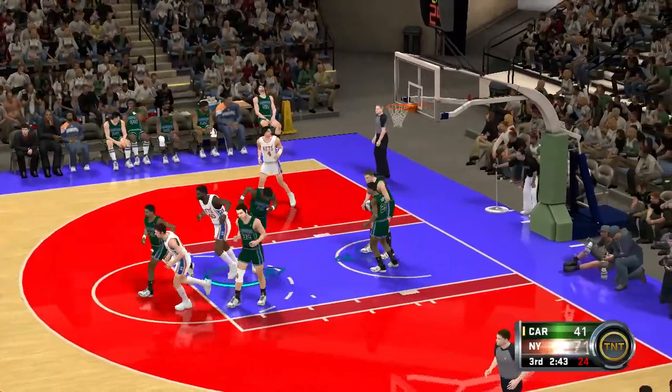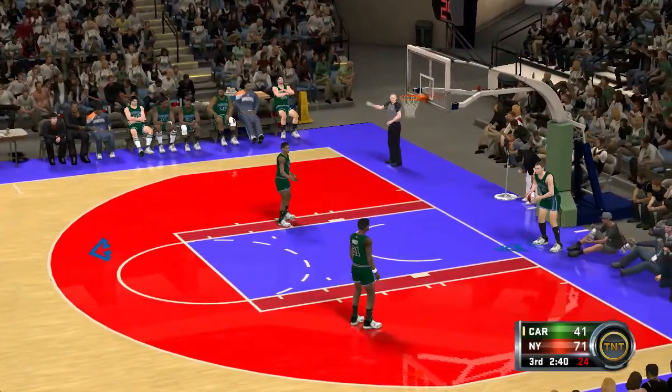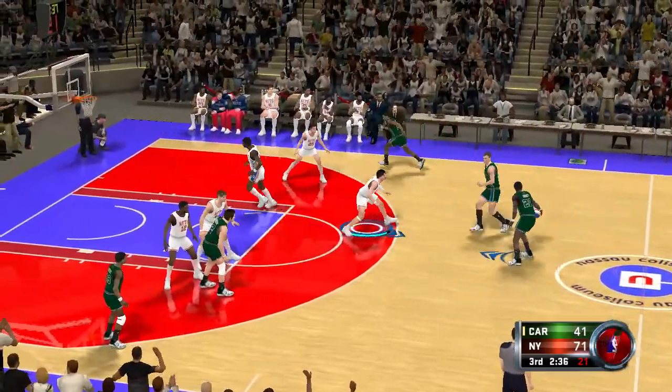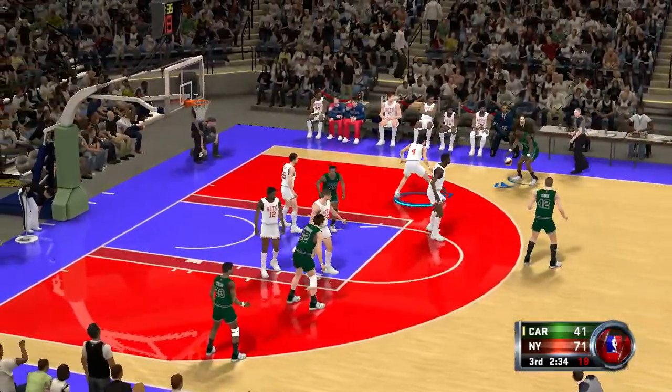And the layup falls. You know, they've really made the best of their chances down the middle of the lane here. Yeah, they haven't met much resistance down in the paint, so I think you've got to continue to pound the ball down low.